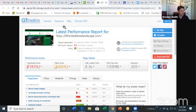You can see this one that we analyzed here before we actually did the optimization on it, the page load score was a 43%, which is an F. That means it loads slower than 43% of the websites on the internet. So it's down on the bottom half. You don't want to be there. And then the YSlow score was a D, 66%.